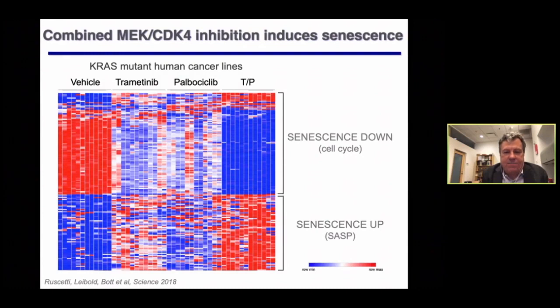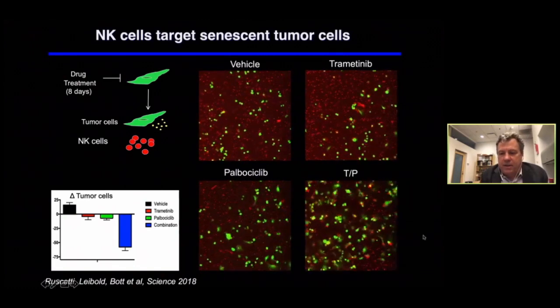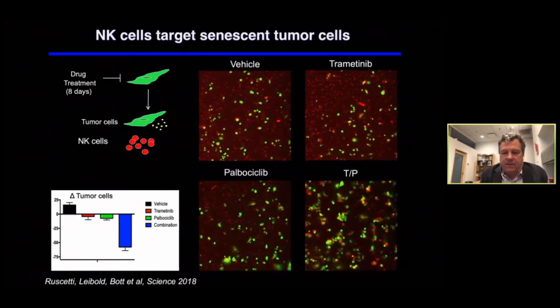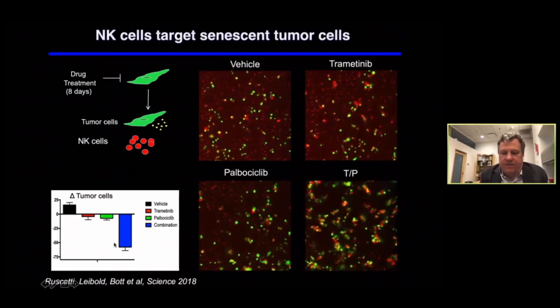This is RNA-seq data, a heat map, where we've analyzed different cell lines that are Kras mutant treated with the vehicle, single agents, or the combination, looking at a senescence signature. And you can see that these combination-treated cells have a very different molecular state. They downregulate genes associated with the cell cycle and upregulate those associated with SASP. And just as I showed you in the pre-malignant setting, if we take, in this case, lung tumor cells treated with the combination and do the co-culture assay I mentioned, you'll notice in the lower right-hand corner, the natural killer cells really attacking the senescent tumor cells, leading, as shown here on the left, to more cell death.